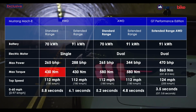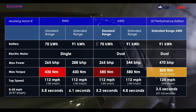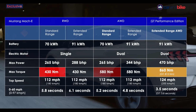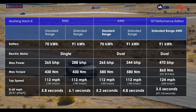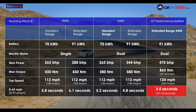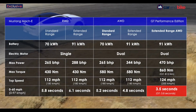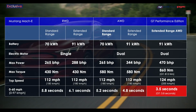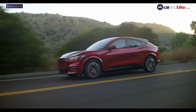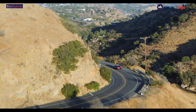Peak torque goes from 430 to 580 Nm in the lower variants and up to a whopping 860 Nm on the GT Performance Edition. Top speed on the GT is 124 miles per hour. 0 to 60 miles per hour, that's about 97 kilometers per hour, takes just 3.5 seconds on the GT Performance Edition. On the lower variants, it takes anywhere from 4.8 to 6.1 seconds. Wheel sizes vary from 18 to 20 inch, and you can opt for adaptive damping too.